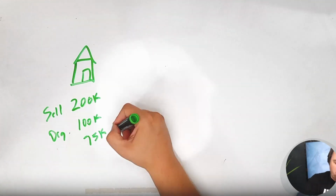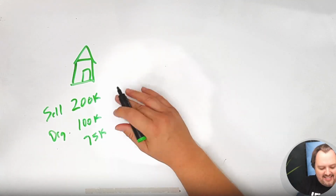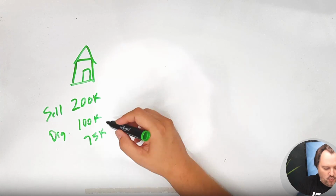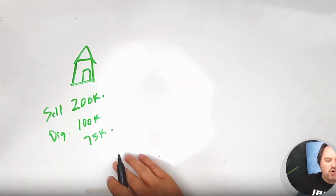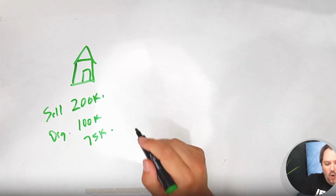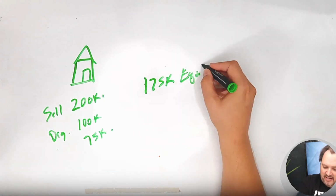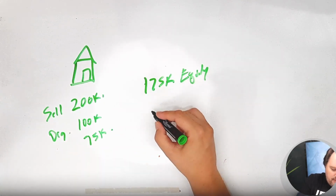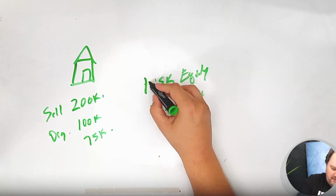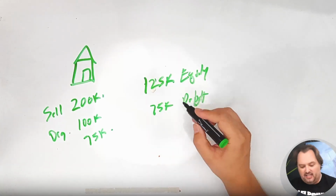Now, there is going to be some depreciation recapture. You're going to want to talk to your accountant about that, which will affect the basis. I want to keep this really simple. So basically, you're selling the property for $200,000. You owe $75,000. So we have $125,000 of equity, minus fees and agents and all that stuff, but we're keeping it simple here. You've got $125,000 worth of equity and $75,000 worth of debt.